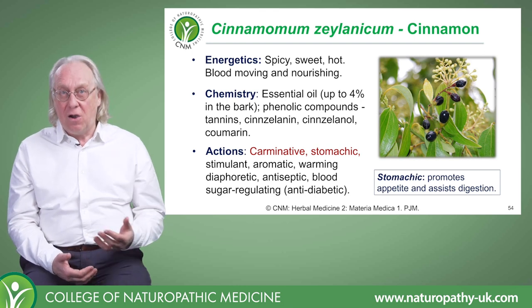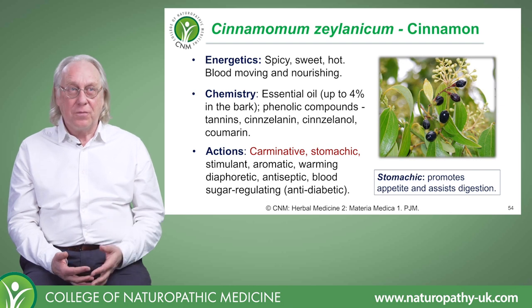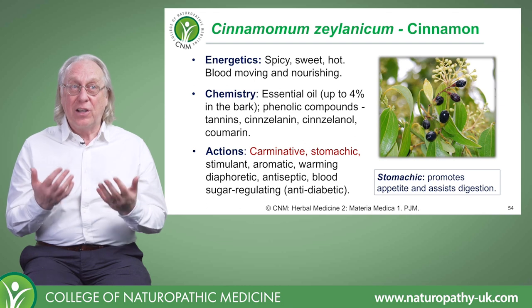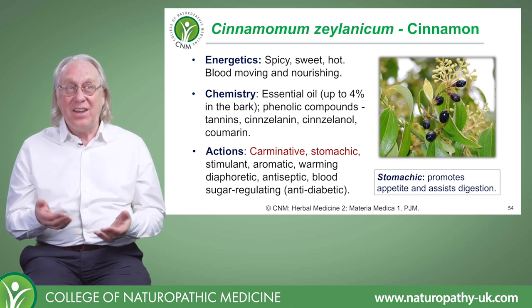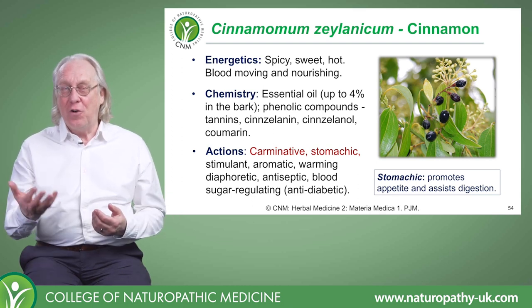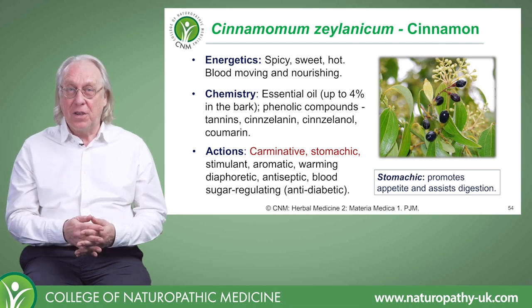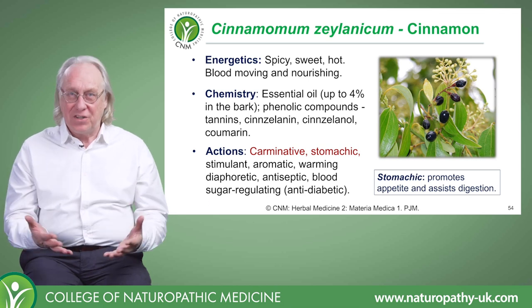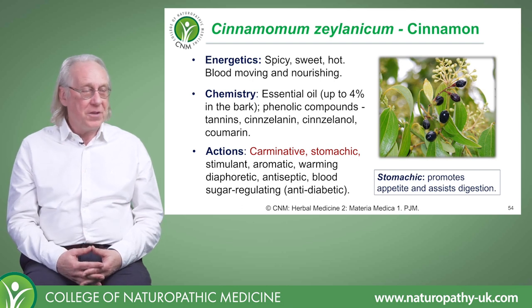It has a very high essential oil content, up to 4% in the bark of the tree. And also found in the chemistry of the plant, phenolic compounds, which, as we say, tend to have antimicrobial properties, tannins, cinzelanin and cinzelanol, and coumarin as well. Now, coumarin has blood thinning properties. So anything that moves the blood, improves its quality, improves the way in which it's able to nourish the tissues of the body, cinnamon is a really, really important herb from this point of view.